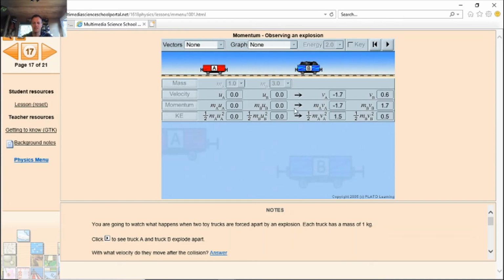It does make sense, because again the initial velocity is 0, the initial momentum is 0, and the initial kinetic energy is 0 because it's not moving anywhere. Now VA is minus 1.7 and VB is 0.6. Working out the momentum, because the masses are now 1 and 3, that's minus 1.7 and plus 1.7. Again, we have conservation of momentum. Correct, that's being met. The kinetic energy before is 0. After the explosion, 1.5 and 0.5 still have to equal 2.